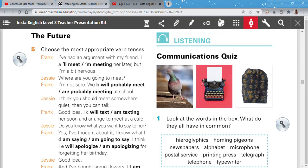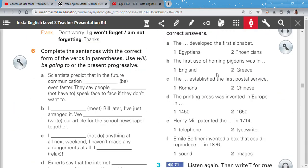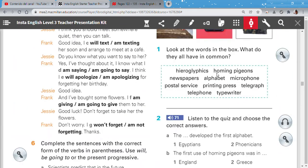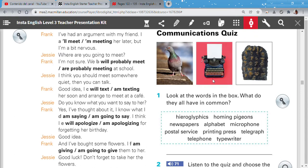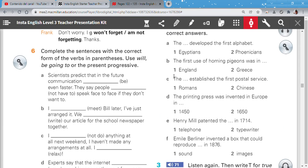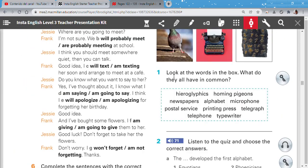Communication quiz, listening activity. No, sorry, I was focusing on here. Okay, communication quiz. Here, this is the activity. You are going to use the information to answer number 1, number 2, and number 3. Okay, look at the words in the box. What do they all have in common?